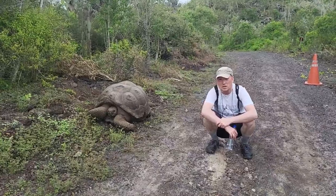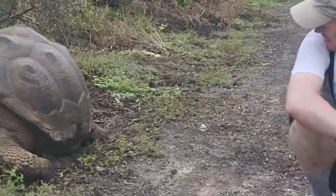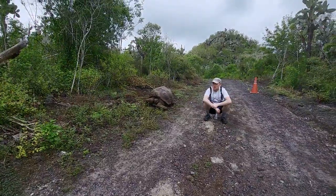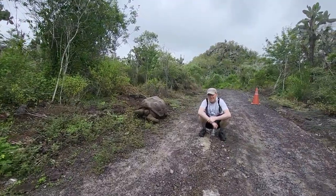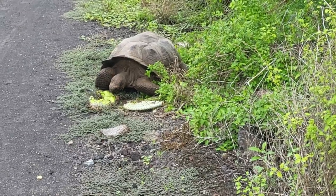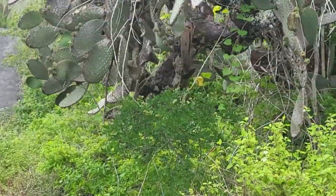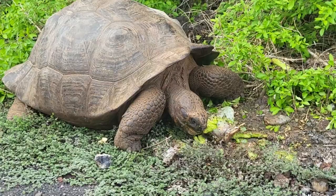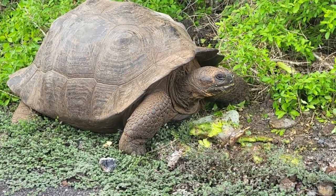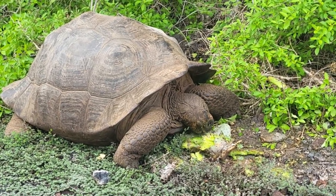He's looking at me. Oh, he's observing me, what I'm doing. Why am I sitting close to him? Crazy, they can live 100 years, eh? Even more. Fantastic. This eating cactus and also drinking at the same time, drinking the juice from the cactus. He's looking at me, thinking by himself, why is he watching me eating? They really like cactus.